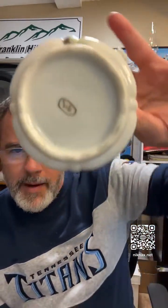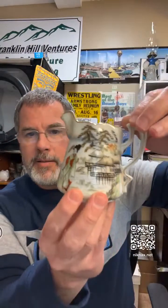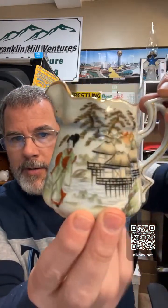I love this little creamer here. There's the mark on the bottom. I have no idea what that is, but it's this Asian themed creamer. Got gold trim. No chips or cracks or anything on that.